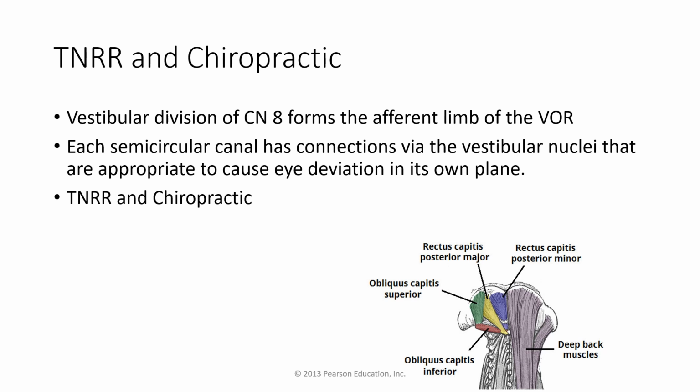So this is our last slide here. So you made it through, good job. So this is TNRR, or tonic neck righting reflex, in chiropractic. So the idea also is that we want to keep our eyes level with the horizon. So we have all of these other things going on. We want to yoke our eye movements together. We have the vestibular ocular reflex. We have the ability to keep our eyes fixed while our head moves, or keep our head from moving and then just move our eyes. And then we want to tie it back to what's going on with keeping the eyes level with the horizon at the same time. And what does that mean to us as chiropractors?